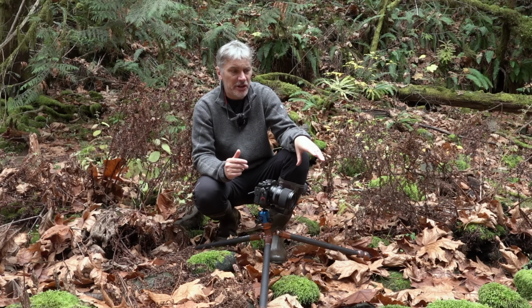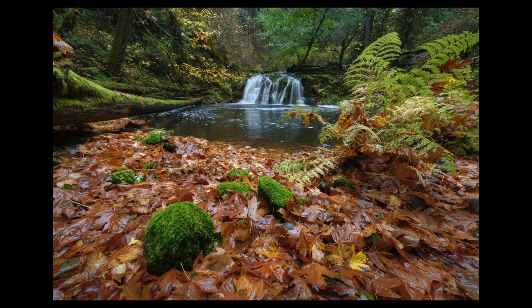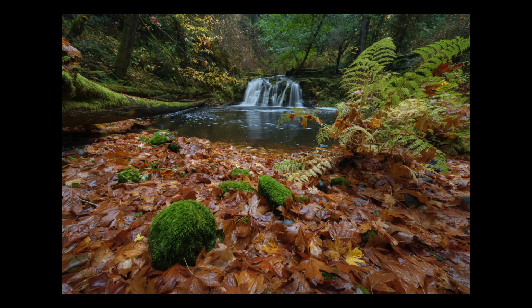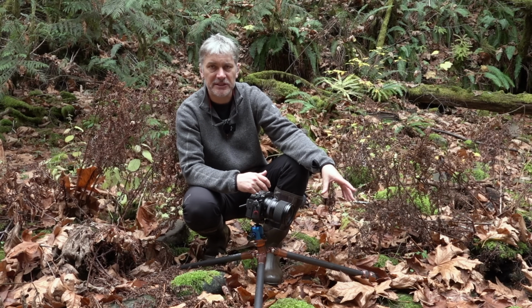Having said that, I found a shot here that's similar to one I took a number of years ago, but of course the leaves are quite a bit browner now, so hopefully it'll be different enough that it's not the same as the last one I took. So what I have here, I found these beautiful rocks covered in this deep green moss, and of course then we have these big leaf maples in the foreground.